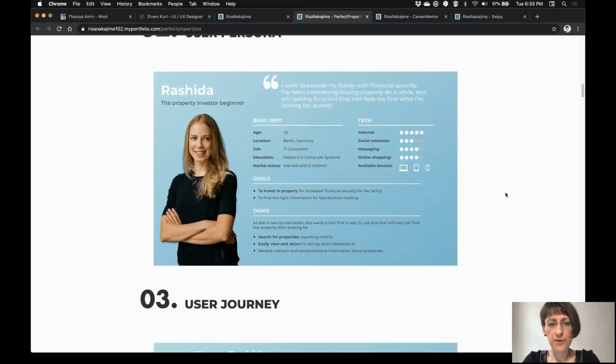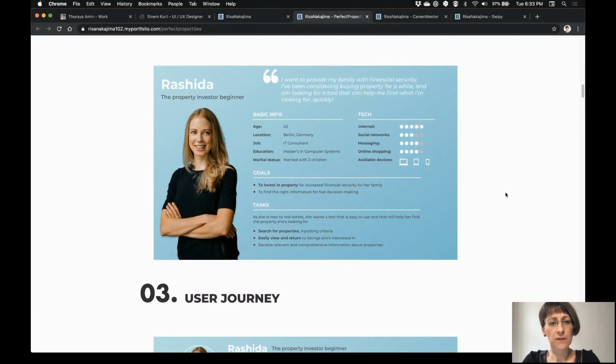Nice, clean persona poster. It's a little bit strange that the person is kind of backwards against the content, but it's okay, at least the face and the eye gaze direct my attention to the content, so it's good.